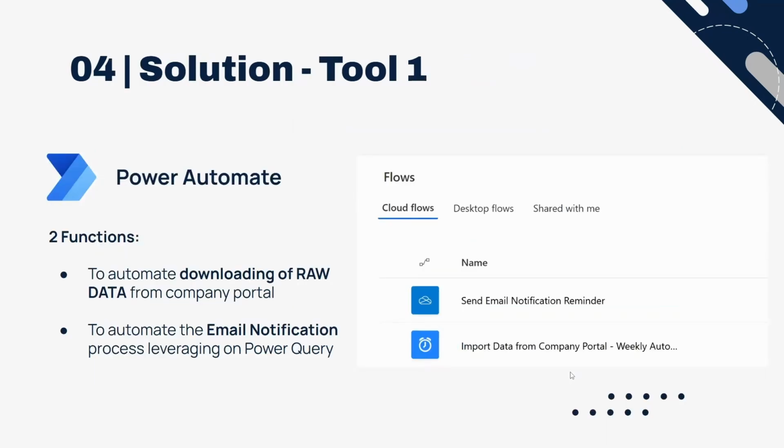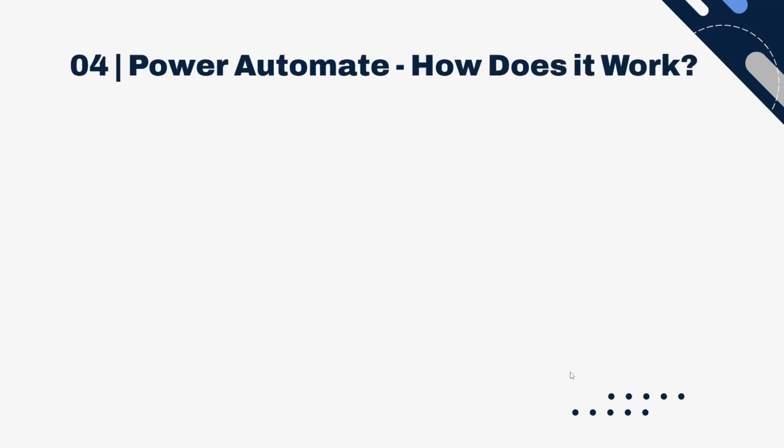Our first tool is Power Automate. It has 2 main functions: to automate downloading of raw data from the company portal and to automate the email notification process leveraging on Power Query. So how does it work? For context, this sequence is prepared to show the email notification process.